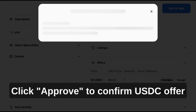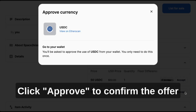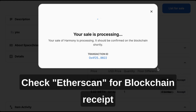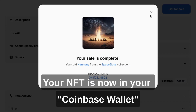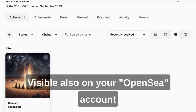Click Approve to confirm USDC offer. Click Approve to confirm the offer. Approve with Ethereum fee for NFT swap. Check Etherscan for blockchain receipt. Offer and swap completed. Your one-of-a-kind NFT is now in your Coinbase wallet. Visible also on your OpenSea account.